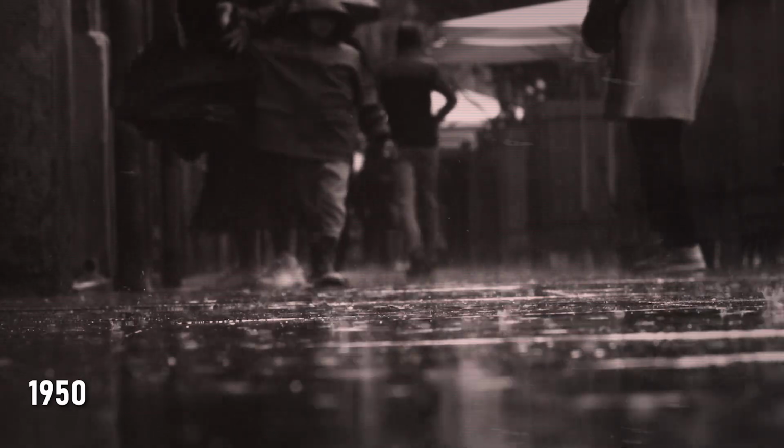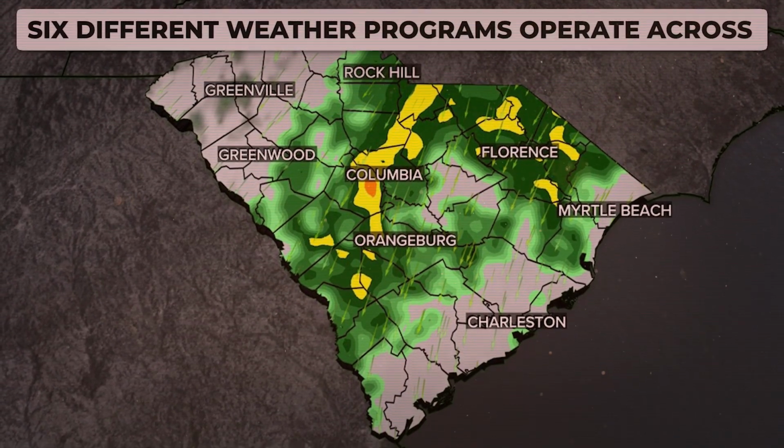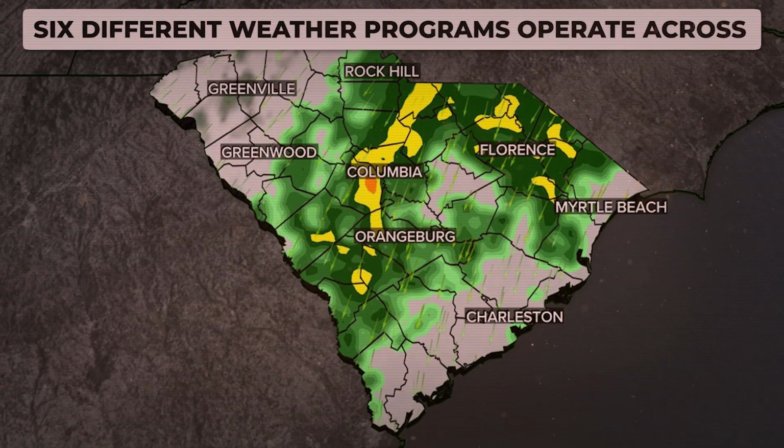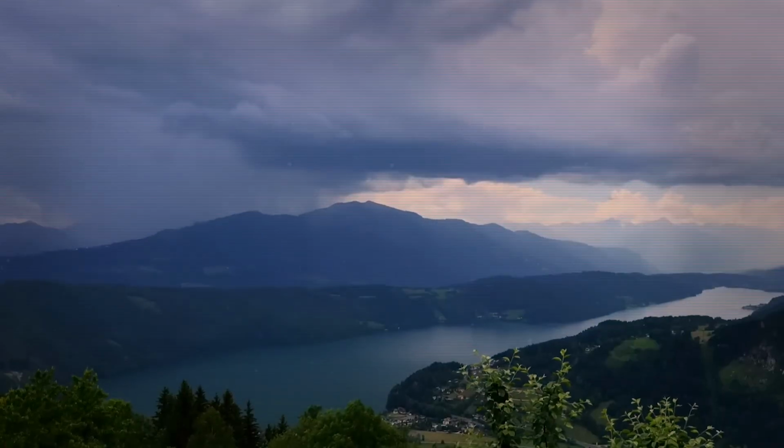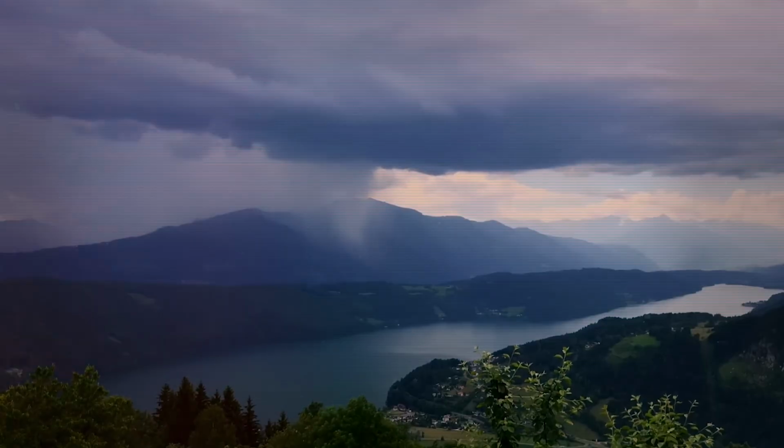Texas has been doing this since the 1950s. 6 different weather programs operate across the state, covering an area the size of South Carolina. They've seeded clouds over 31 million acres of Texas land.